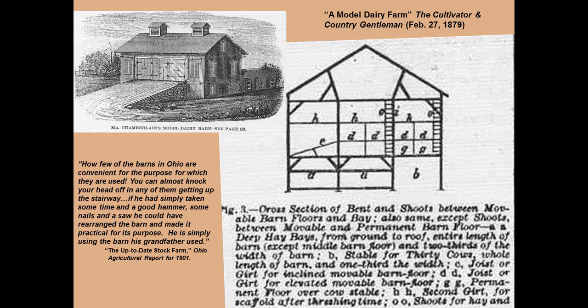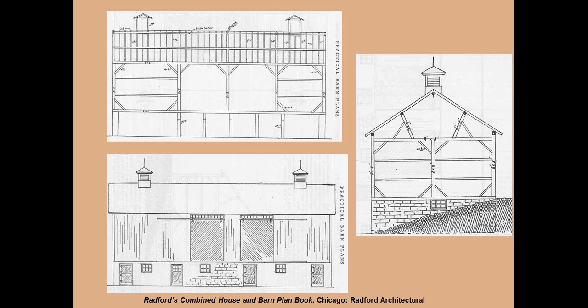Raised basement barns were built on more level terrain, but in order to get the cattle and livestock on the lower level, you had to raise the barn up. Usually it's almost always a stone foundation on your lower floor, and then you have the ramp that gets you up to the hay mow and where all of your implements would be stored.